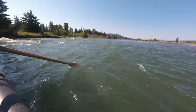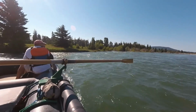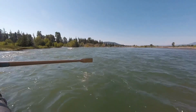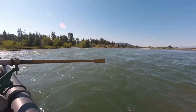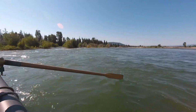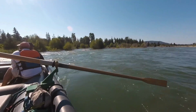So you can see where the current is being forced to the left, it's actually overtopped the bank and is punching through all these new little channels here. These are the sort of things that beckon someone with a canoe. Oh, cool! Let's go down there. Yeah. And you can go around the corner and find a dead end.